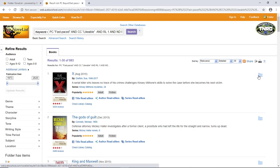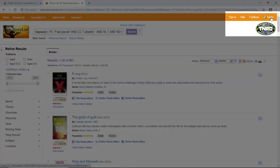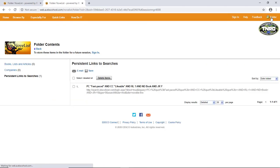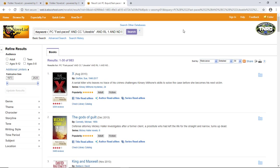You can also save a link to searches you've created so that you can return to them in the future. In this case, when you've created your search, click Share on the upper right corner of the search window. Then it will say Add to Folder. This will save a link that will immediately take you back to that search. When you go to your folder by clicking the folder in the top right of your screen, you can navigate to persistent links to saved searches to see the searches you've saved. Then copy the link into your browser window, go back to the search results.